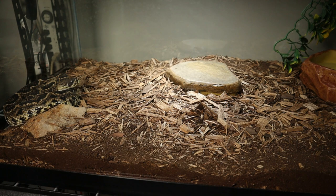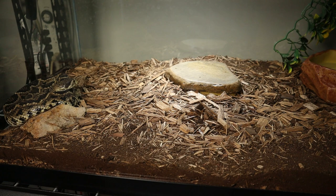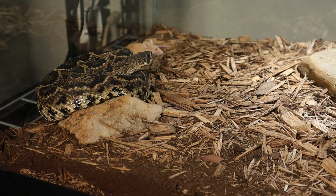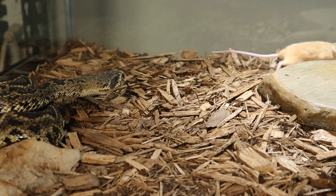We're gonna try to get our little mouse friend in here. We're gonna try to get him a little closer to our friend so he can get a good look at him here. That way we can get them already up on it here.